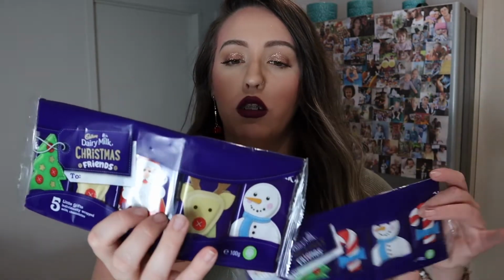So continuing on with snacks for the kids, I also picked them up a Kinder Surprise Santa each. Now these were $5 each. I thought they were quite pricey for a chocolate egg, but then I thought the standard Kinder Surprises are like $2.30. So I guess that's a pretty standard price for what you'd expect to pay for like a Christmas Kinder Surprise. And I also picked them up a packet of Christmas Dairy Milk Friends each.